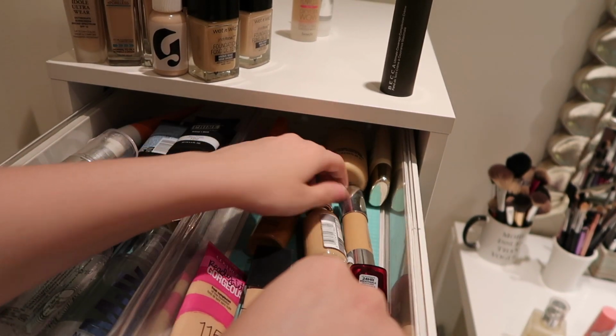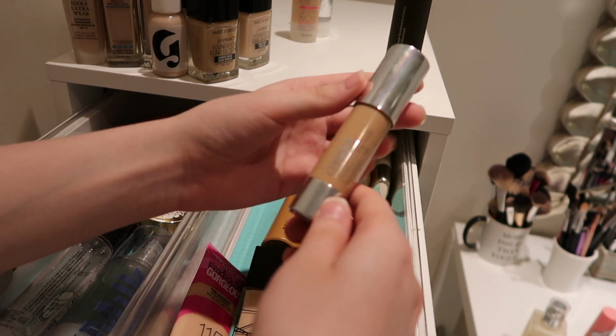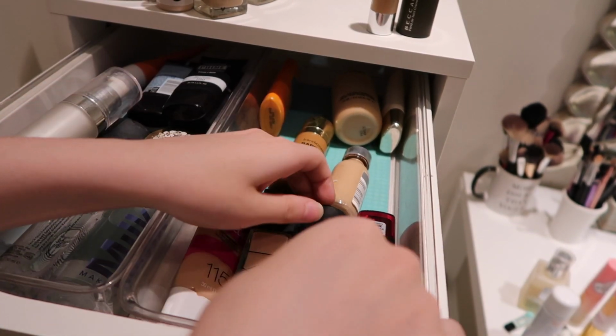Okay, let's see. Here's a Clinique foundation stick, and I think I'm never going to use this. I'm just going to give it away. I don't even use foundation sticks all that often, and I don't love that formula either.